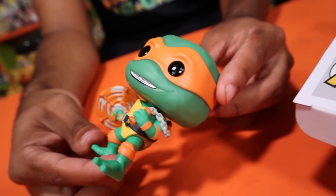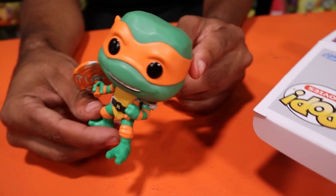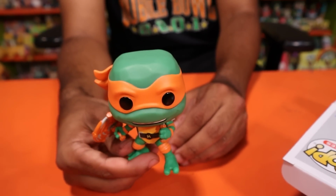Of course, Mikey's our favorite here on the channel. He's got the personality that I think I relate to the most, and also his color scheme feels the most Nick related for sure. So happy to add this one to the collection, with our Michelangelo Funko Pop collection, also Ninja Turtle collection at this point.